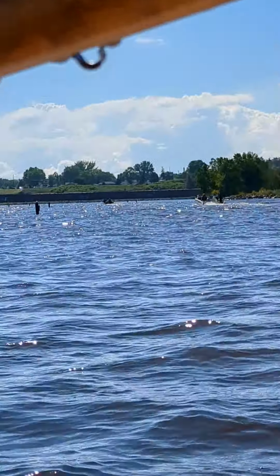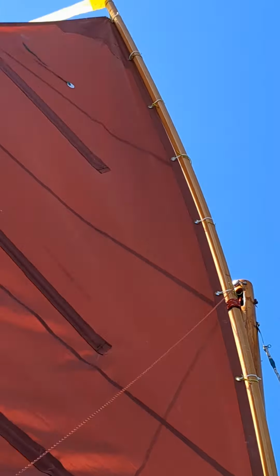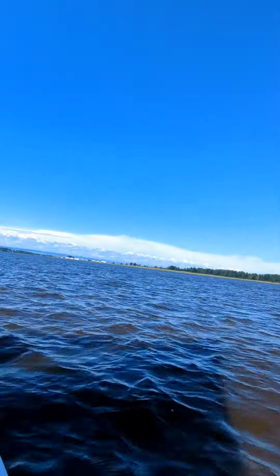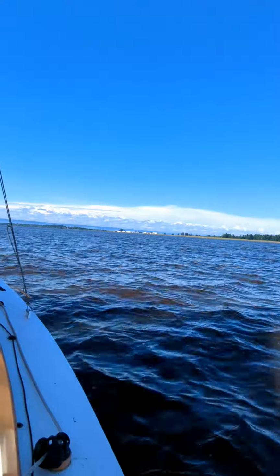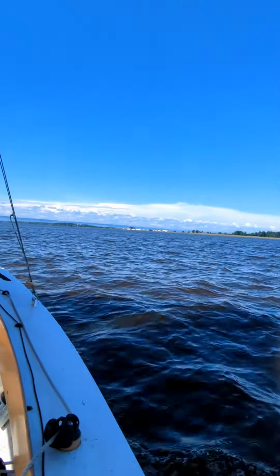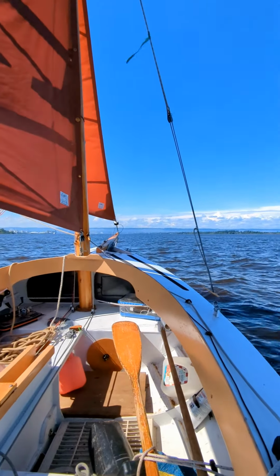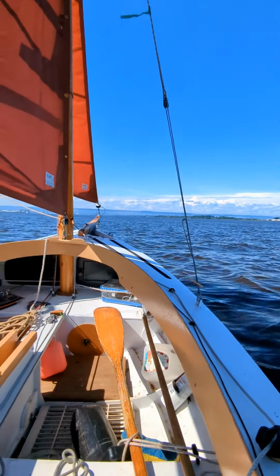The forecast for today was a steady 20-mile-an-hour wind. Usually it doesn't come out of the south, so things are a little bit different. It's about a quarter mile across the bay, about 6 miles from end to end. It can get pretty choppy in here when the wind's blowing the length of the bay, particularly.